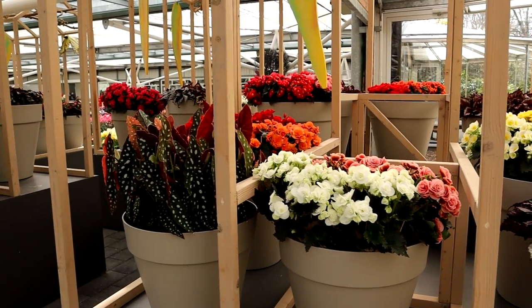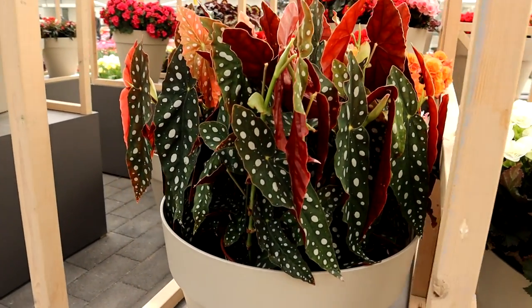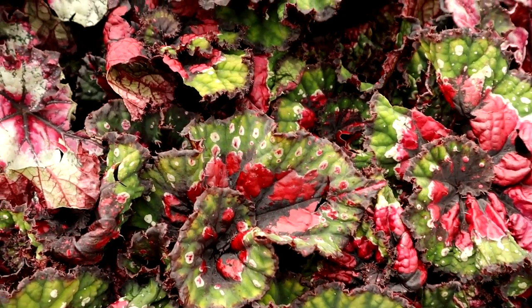And finally, a quick look at some begonia and houseplant displays at the edge of this pavilion before we head out again to look at the gardens.